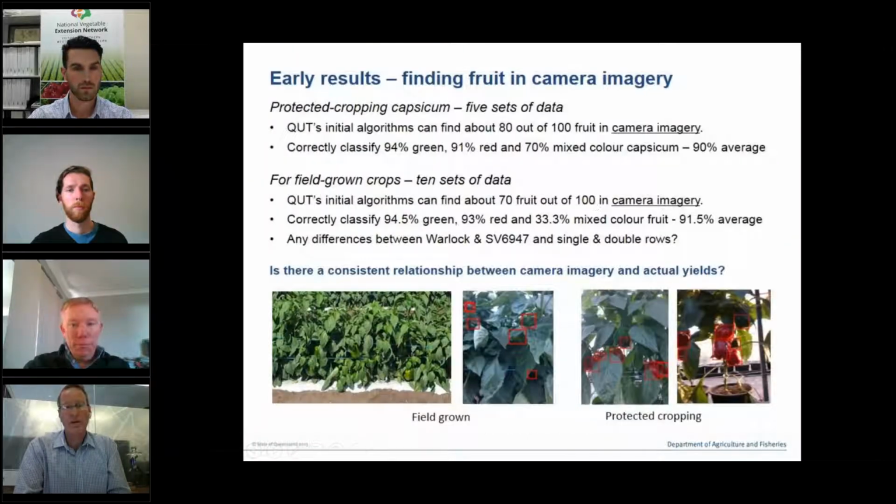So how's that working in the protected cropping system? Here's some early results. Out of the 100 fruit that's visible to the naked eye, the QUT algorithms can identify 80 out of the 100. And then in terms of size grading, you can see that on average it gets 90% of all the fruit correct. It gets 94% of green, 91% of red, and 70% of mixed colour. It grades as mixed colour.